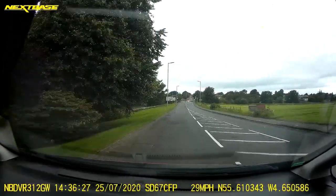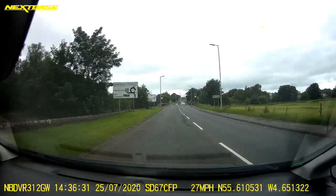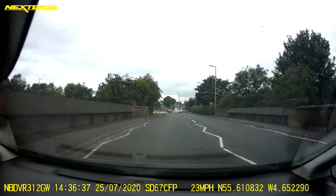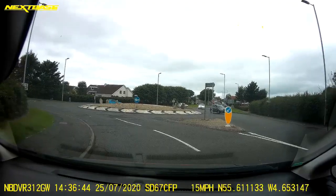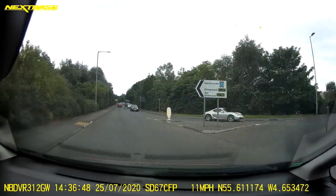At the roundabout we're taking the first exit to the left. We've got traffic lights on approach, no one's waiting to cross, and just before the roundabout, then take first exit. The speed limit changes from 40 to 30. So I've got a very open view of the roundabout. No traffic crossing my path, so I'm going to make progress.